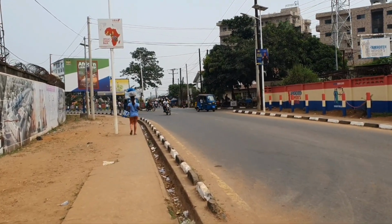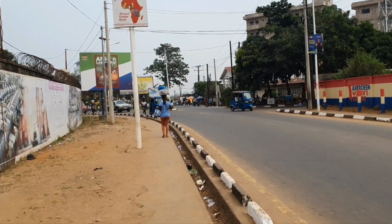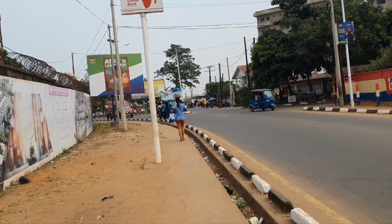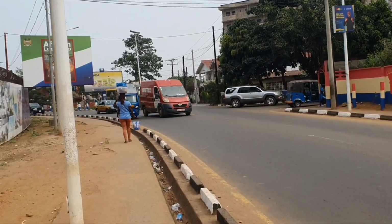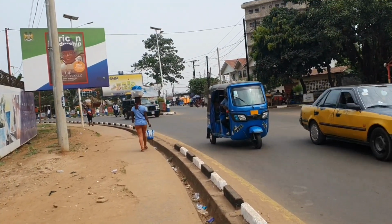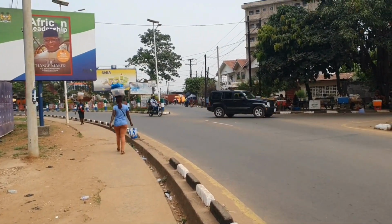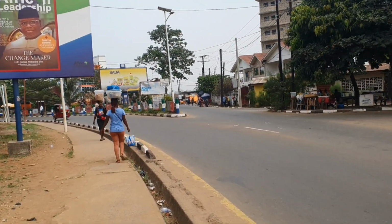So we are still here. We'll try and take a walk, if possible, try to walk all the way to Aberdeen Road, but for now we are still here.